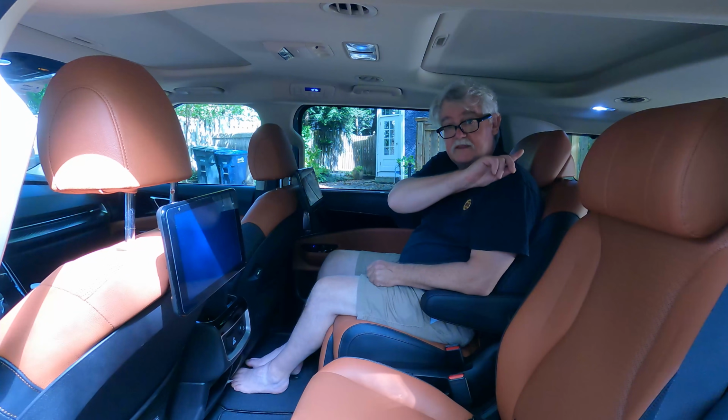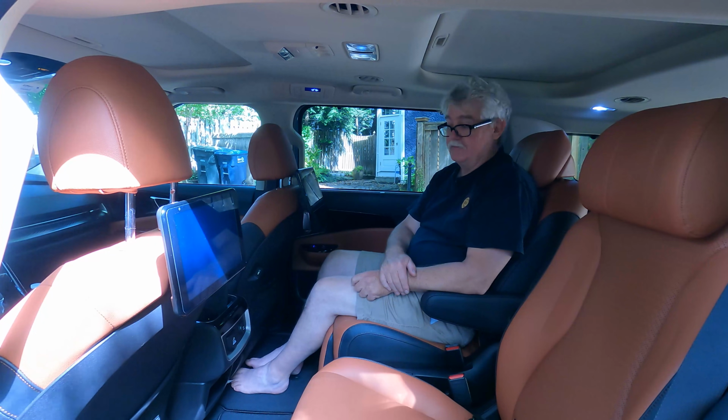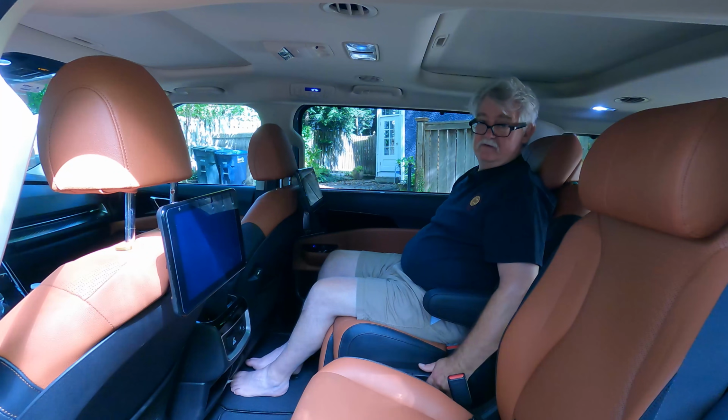And don't worry, the third row seating has its own vents and USB-A ports as well. Cup holders, you got it, you're set. This is a road trip car. Matter of fact, so much so, I think I'm going to go and take a little nap.